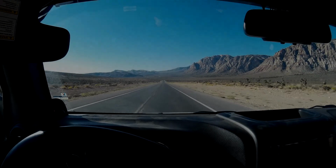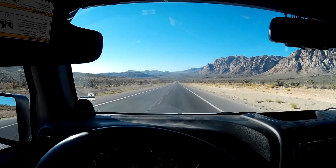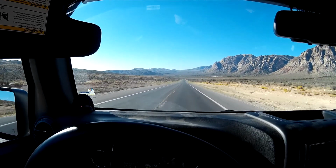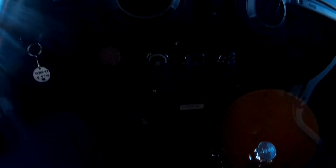We're heading up to the mountain in an L83 Gen 5 JK. This is a 4-door JK, 2013 I believe. It is a Pentastar JK. We got a bump shifter in this one, and it's fully functional.